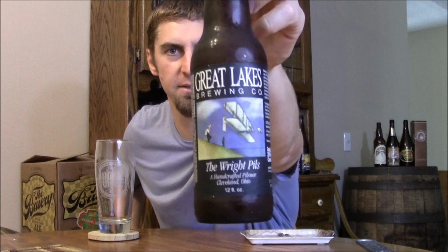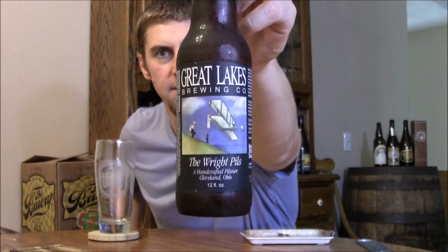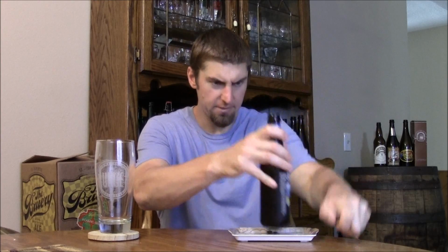Just got done with a hike not too long ago on something that will hopefully be a nice, crisp, refreshing beer. So I'm going to take a look at another Great Lakes beer, and this is the Wright Pils. This is their 5.3% German-style Pilsner.